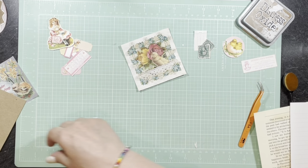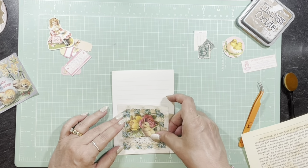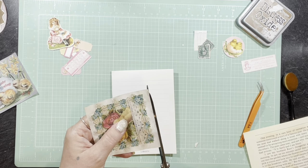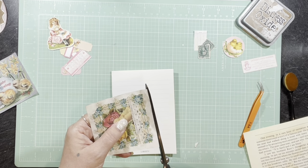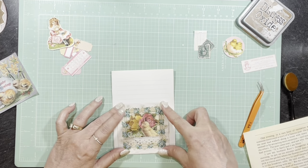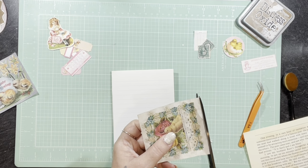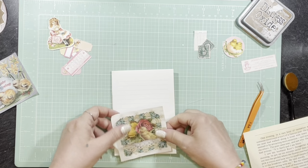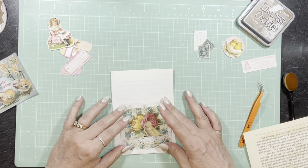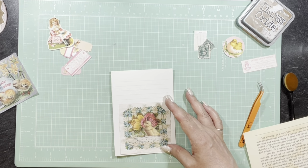Let's see. Do I want this to go across the whole page or just the pocket? Let's see what it looks like. I didn't cut that bottom very straight. Straighten that up just a little bit. Normally I would have pulled out my big old clunky paper cutter. I was trying to not. Still not very straight. That's better. All right. So I think, yeah, I think I'm gonna take it the whole page.